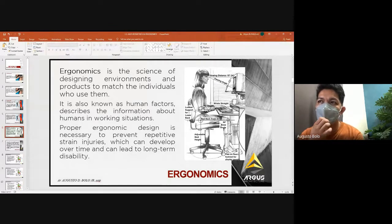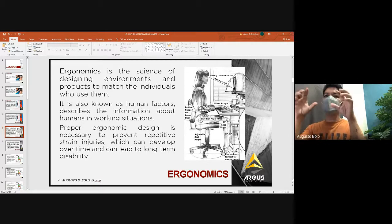So, ergonomics as per definition. Okay? Definitely, ergonomics is the science of designing environments and products to match the individuals who use them. It is also known as the human factors, describes the information about humans in working situation. So sabi dyan, we consider ergonomics as part of our designing environment in accordance with anthropometrics because how can a particular individual fit, say for example, sa furniture. On your screen is how that lady proportionately fit on her office table with proper posture. Tingnan nyo, ang ganda ng pagkakaupo niya. Proper alignment of the eye to her PC and then proper placing of hand on the keyboard.